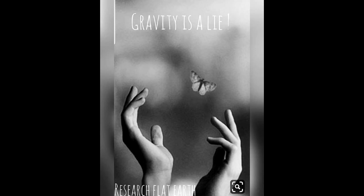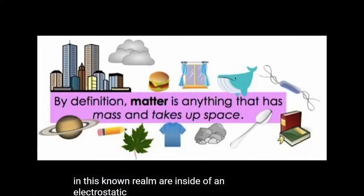Yeah, electrostatic charge. So-called gravity does not exist. I've said that a million times in a million different videos. I agree. What you're showing in those balloons, where it's falling towards the Earth because of where you charge it, is no different than pulling your hand out of a box of styrofoam beads and trying to shake the beads off your hand, still stuck to your hand. So look at Earth's electrostatic field. This is important because we, along with all the matter in this known realm, are inside of an electrostatic field.